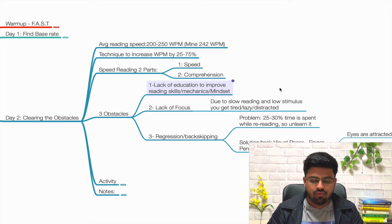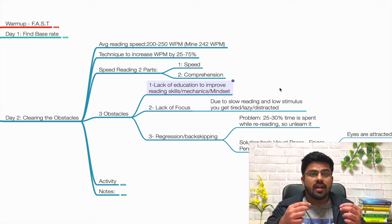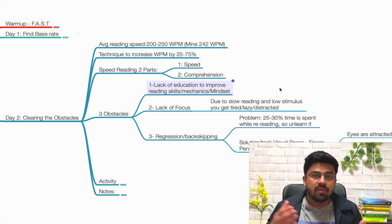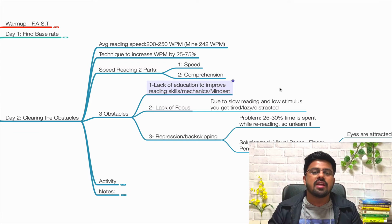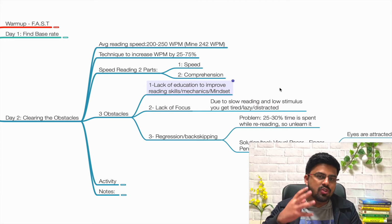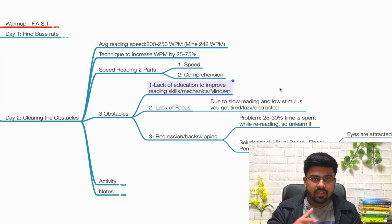The second obstacle is lack of focus. When we are reading slowly, our mind tends to get distracted. You might even be practicing this: you don't feel sleepy, so you pick up a book and try to read, and then eventually you drift off to sleep. But that's a completely wrong way to read your books. Why? Because you're reading slowly, and that's why your mind is wandering. You're not focusing at all. Even if you are focusing, the attention span is very small, and you cannot comprehend it well. So what's the use of that reading? There is no use of reading in such a way. So we want to improve our focus. That is one thing we are going to target in this program.